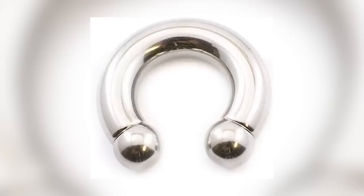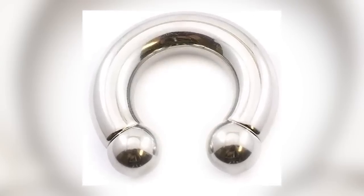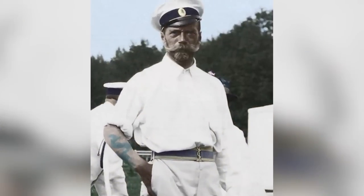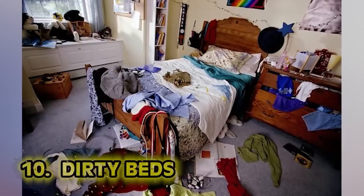As a man, if your anatomy could be described by an internet comedian using moderately funny euphemisms, then the piercing would go through your German army helmet. That makes sense, right? The horror. The absolute horror. It's rumored that he had one of these piercings. Did he? I'm not sure. But if it means anything to you, Nicholas II had a tattoo, so it's not completely out of the realm of possibility. Kicking off the list at number 10, dirty beds.